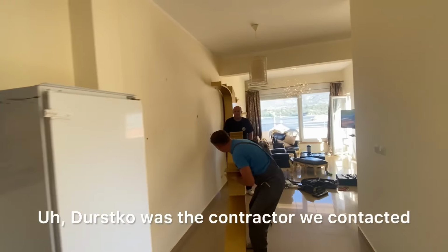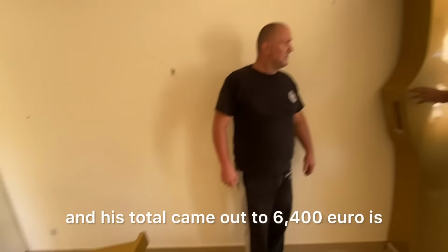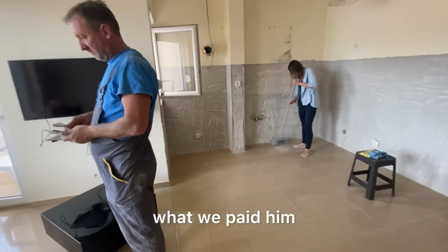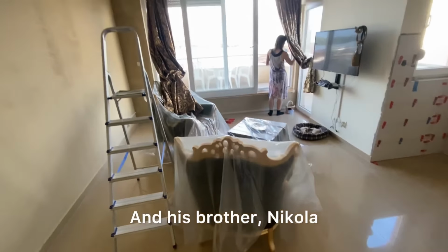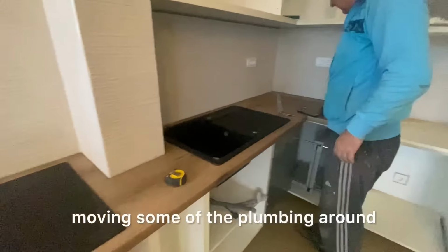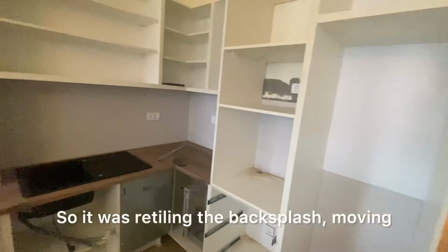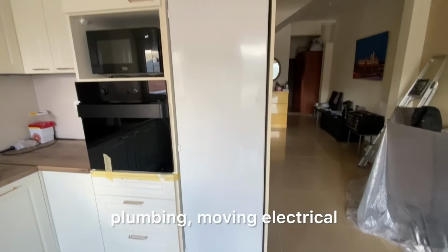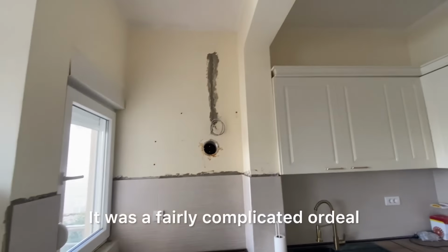Dursko was the contractor we contacted, and his total came out to 6,400 euro is what we paid him. And his brother Nicola did the tile work, the electricity, moving some of the plumbing around. So it was retiling the backsplash, moving plumbing, moving electrical. It was a fairly complicated ordeal.